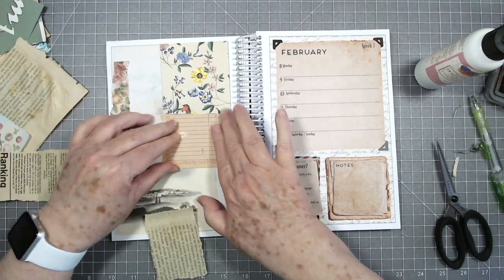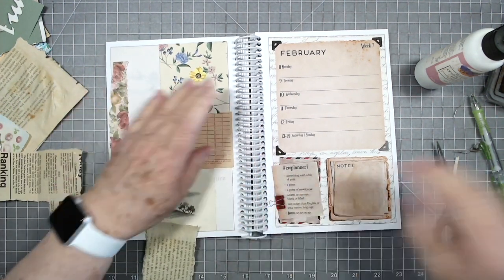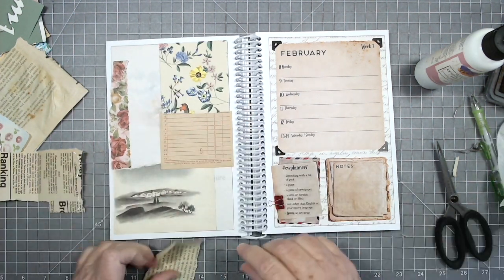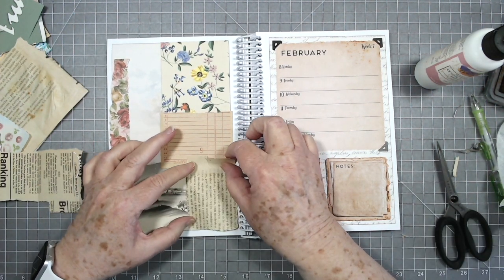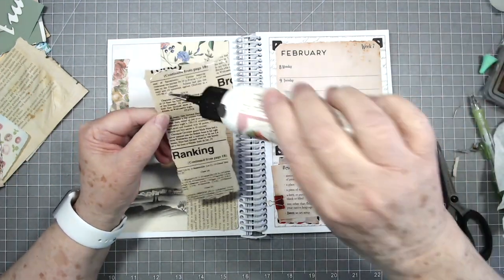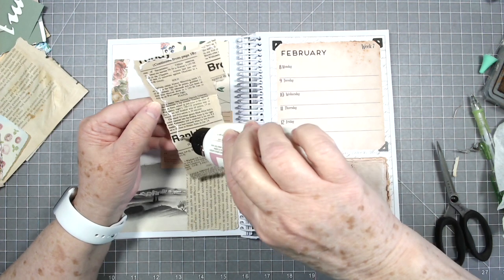That way they can be kind of in the background. Okay, then we'll glue that one down there. And I can put this one on. Woo! Just knocked all that over.